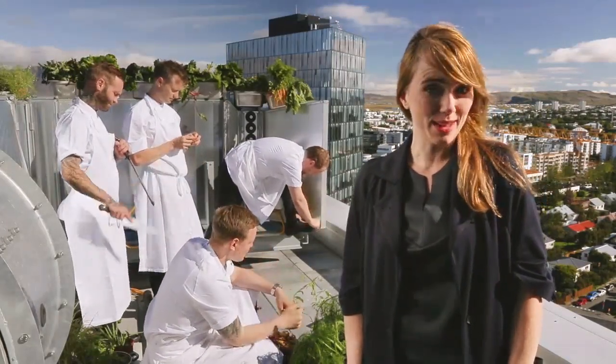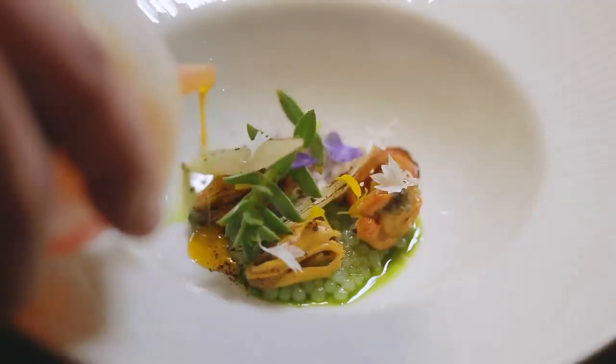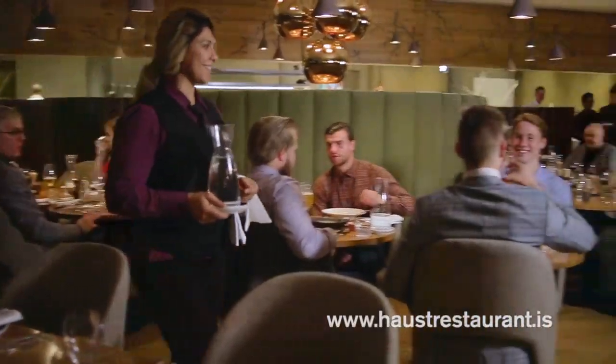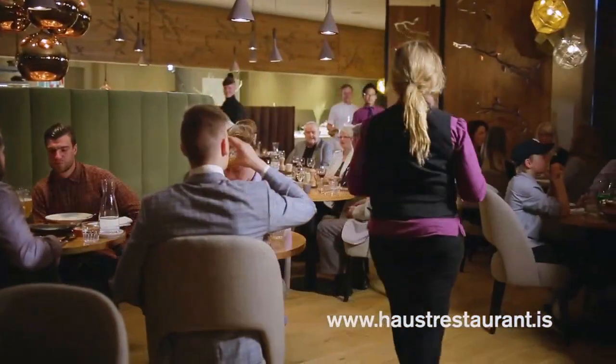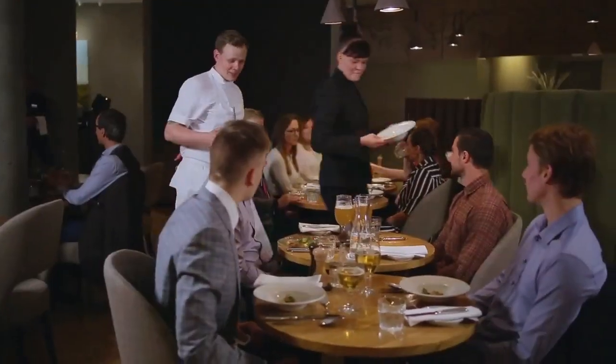Haust is harvest time and mindful of that, the chefs at Haust prepare the menu based on the bounty of each season. Haust offers a 4 or 7 course journey inspired by the forces of nature and Iceland's magnificent landscape. The menu focuses on fresh Icelandic food cooked to perfection by some of Iceland's finest chefs.